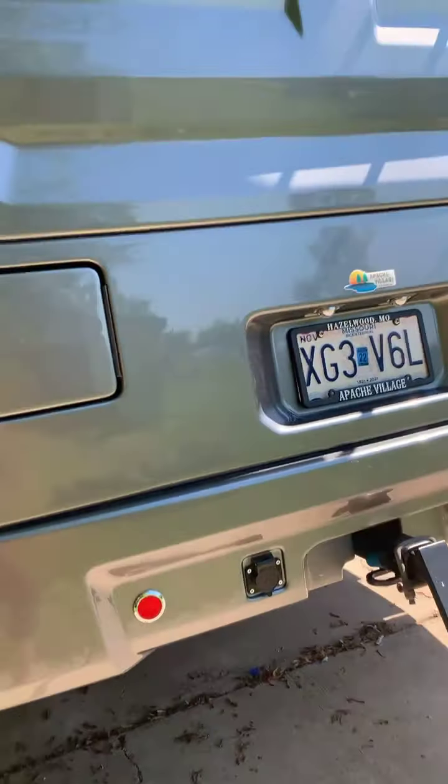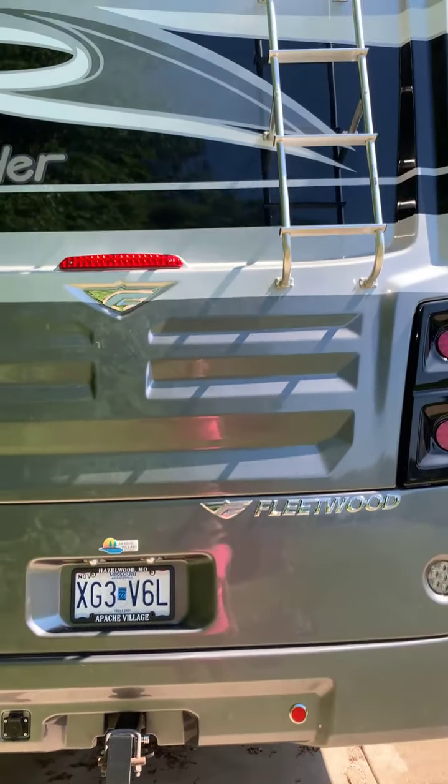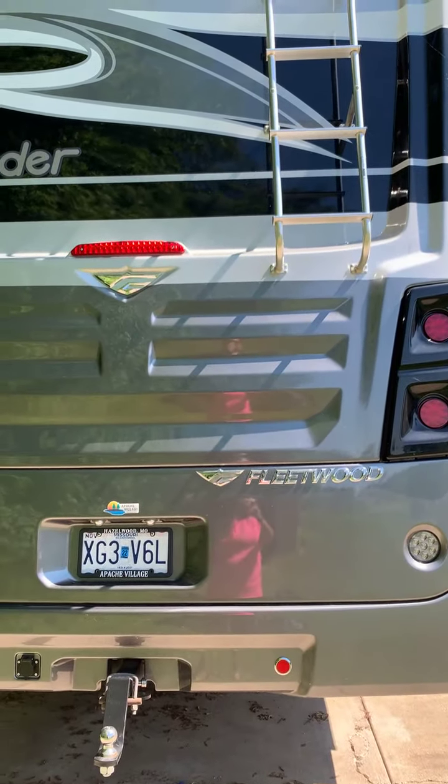And of course you have the back of it. And there is a ladder underneath.